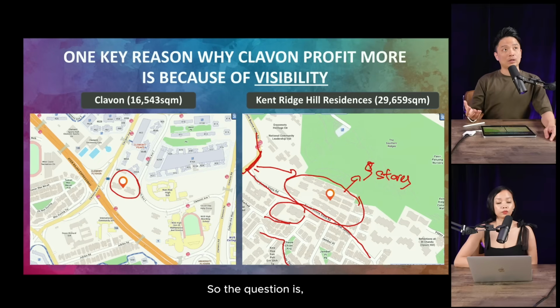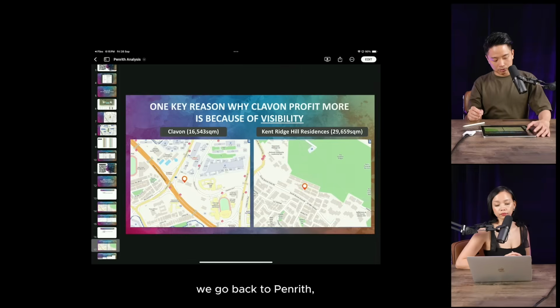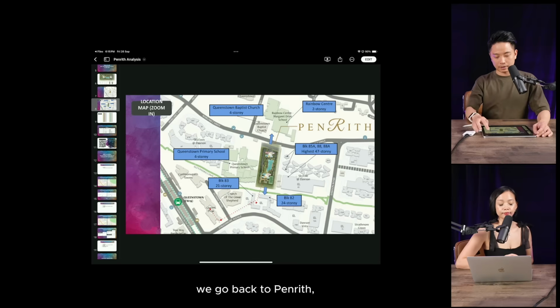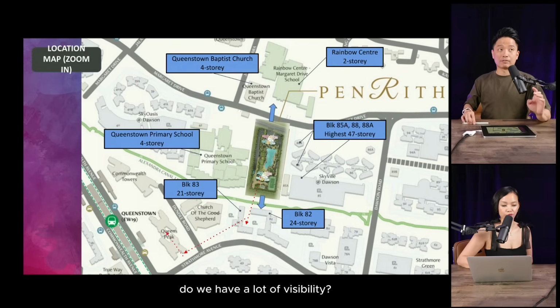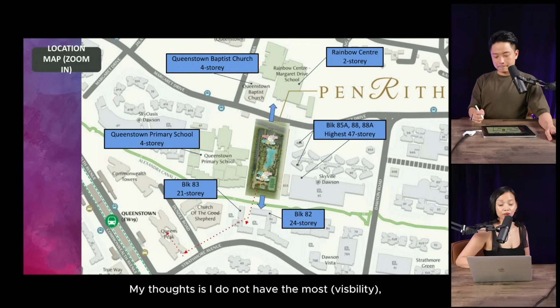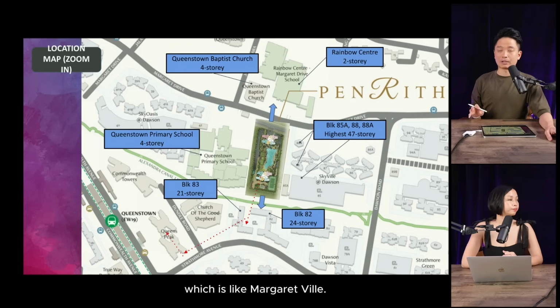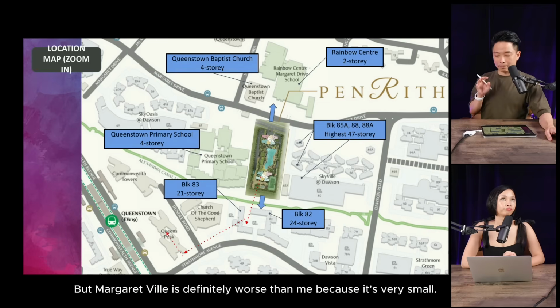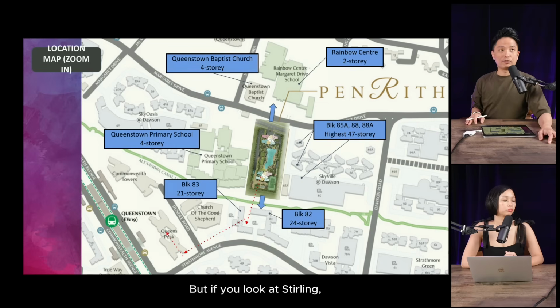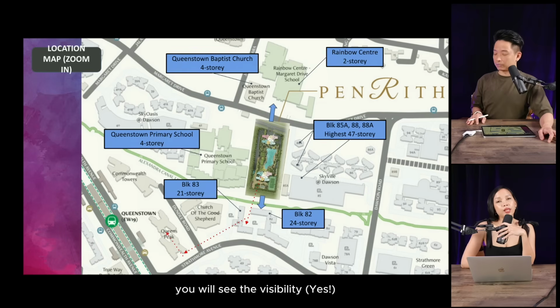Yeah. So the question is, if we go back, now I show you, if we go back to Penrith, do we have a lot of visibility? That's the question you've got to ask. My thoughts is, I do not have the most, which is like Margaret View. Margaret View is definitely worse than me because it's very small. I'm still bigger. But if you look at Sterling, if you look at Commonwealth Tower, you will see the visibility is very different. Yes, correct.